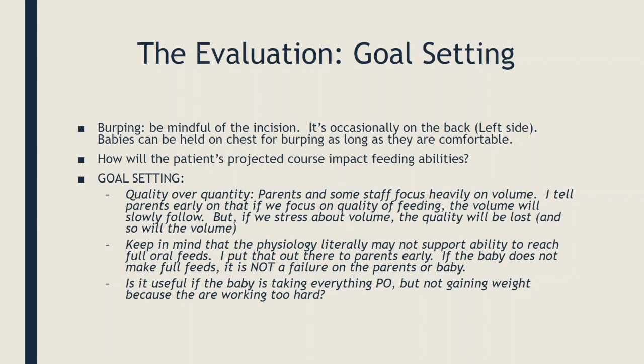And I share with parents that the baby's physiology literally may not support their ability to reach full oral feeds. And I try to put that out there pretty early to them. I don't want them to see that this baby not reaching full oral feeding is a failure upon the baby or upon them. It is just the way their body is set up. And I'll tell them, is it useful if the baby is taking everything by mouth but not gaining weight because they're working too hard? Because if that's the case, that NG is going to have to go back in.